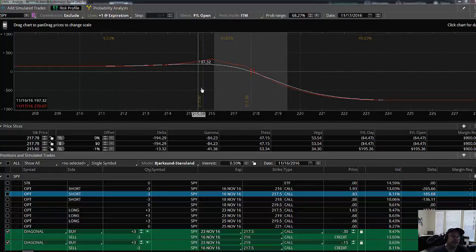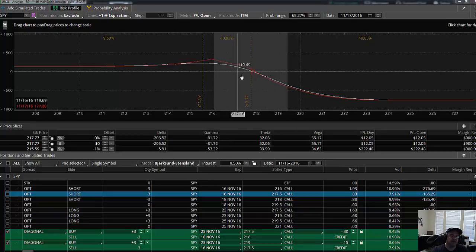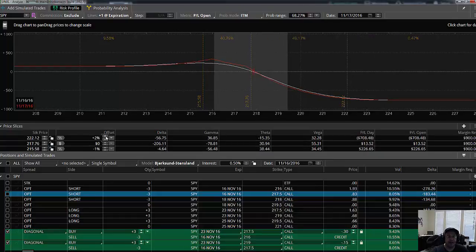Of course, the best place for me to be would be right at 216, and that may or may not happen. The longer in the day I hold on to this, the more profit I can make if the market moves down. But at this point, we're so close. I just want to move in this area here and start taking profits. Notice my maximum loss does not occur until about 223 and a half, and that probably will not happen. Not saying it can't happen. Saying it probably won't. It would be a good 2% move already.